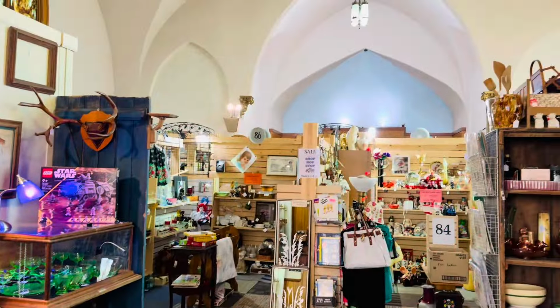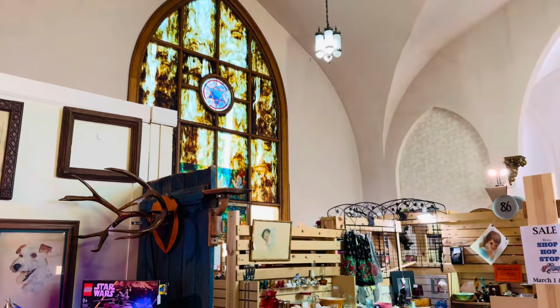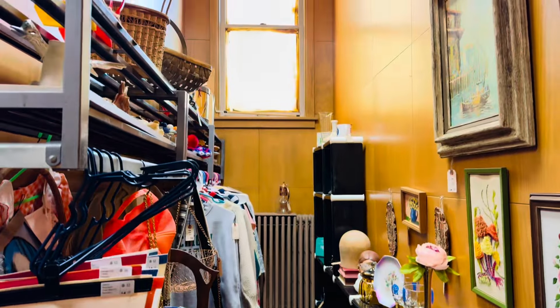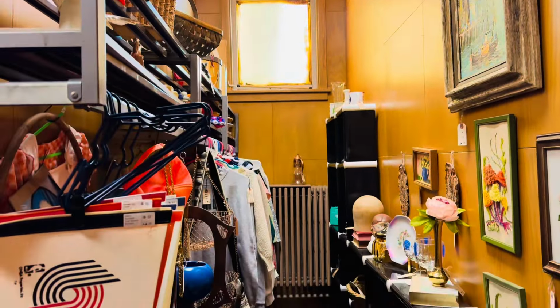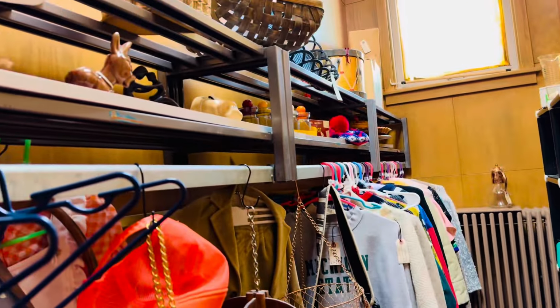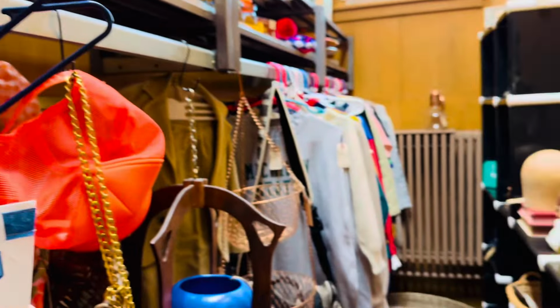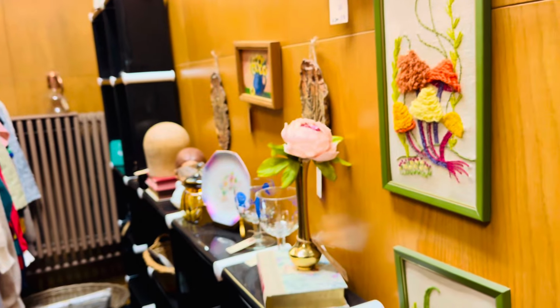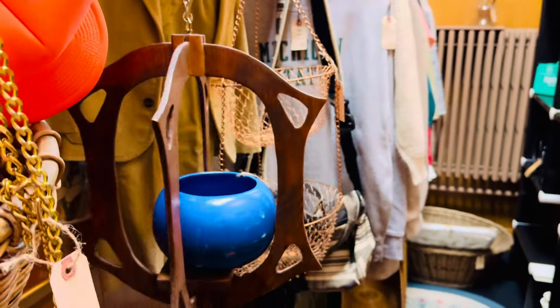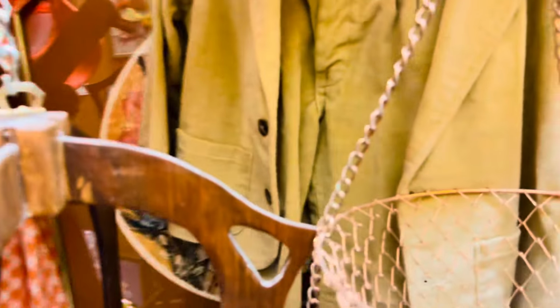This is an old church. Look how cool this is. It's like the old closet area. What a cool spot to have your booth. Look at the Roadrunner. That's a neat one. Ooh, look how cool that is. Oh, wow, that is really cool.